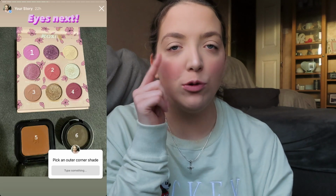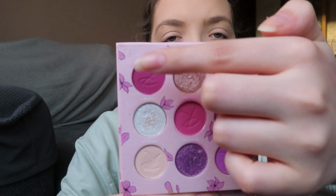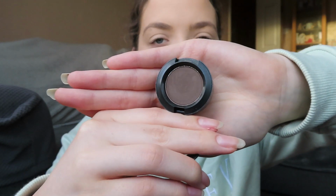Next up is the eye makeup. I feel like this is the most fun part because obviously I gave you guys the option of so many different shades. So yeah, I'm excited to see how the eye makeup turns out. So the first poll I gave you guys for the eye makeup was an outer corner and crease shade. I basically gave you guys the option of a bunch of different matte shades from the Revolution X Roxi palette. I then also gave you guys the option of this Kiko eyeshadow, as well as this MAC eyeshadow. So I feel like I gave you guys quite a few options for the outer corner and crease shade.